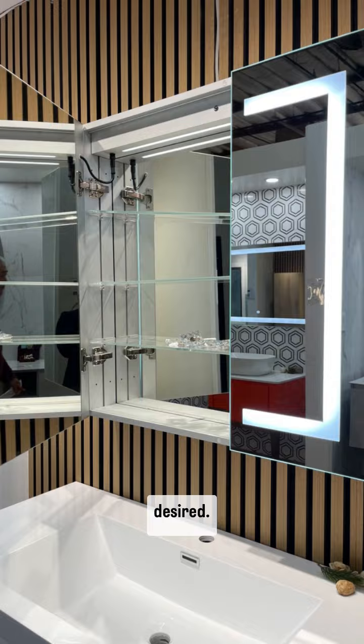Love them or hate them, LED bathroom mirrors are trending. Let's talk about the different style options. They come in a variety of shapes and sizes, including medicine cabinets if additional storage is desired.